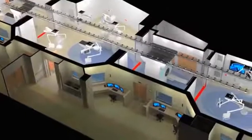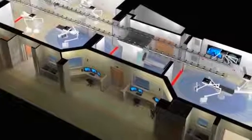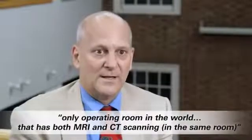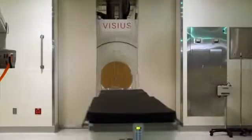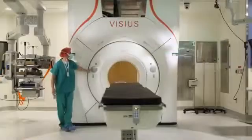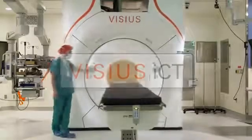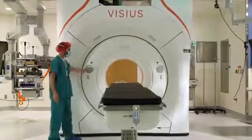It's a linear set of suites, with 2 imaging rooms, 1 for CT scanning and 1 for MRI. It's the only operating room in the world at this time that has both MRI and CT scanning. One of the very interesting aspects of the center is that those are on rails, or mounted to the ceiling, if you will, and they move along tracks. So the MRI can go into either OR, and the CT scanner can go into one of the 2 ORs, what we call OR2. OR2 will then enable procedures that could use MRI and CT, which is very unique.